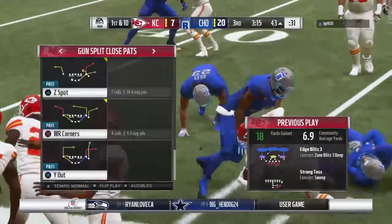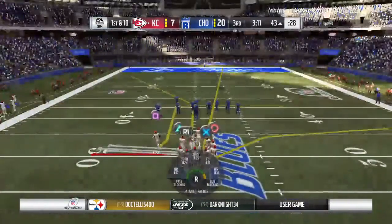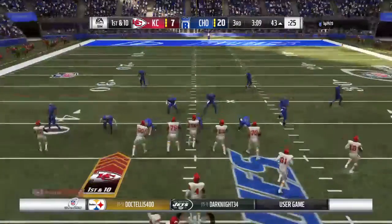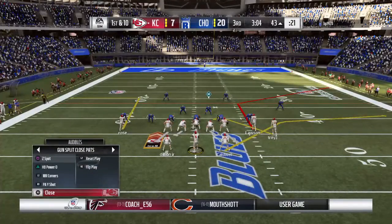I'm okay with the call there. In fact, I actually like it. I know they're down a couple of scores, but the running game worked in that situation. I would continue to go in that direction. A couple of first downs has the football positioned at the 43 as they come up 1st and 10.